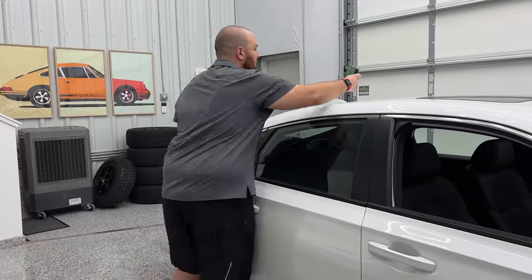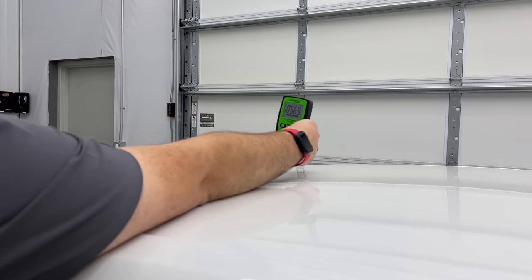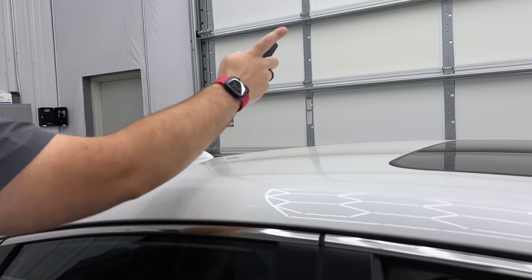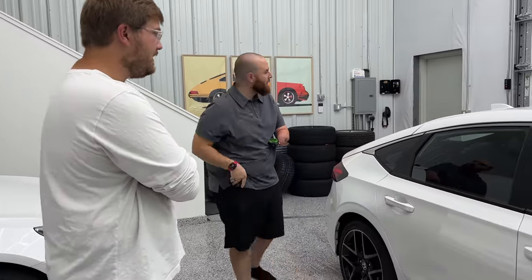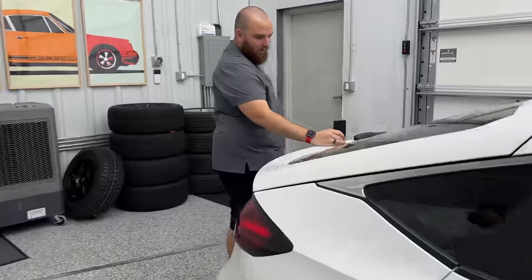Maybe let's look here at just the center of the roof. So that's the biggest we've had so far. If you consider that at 5.69 mils, and we were getting right into the lower threes up front, that's still a big difference. That's a big difference. Yep, absolutely.